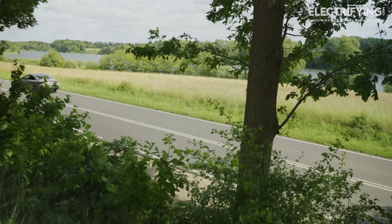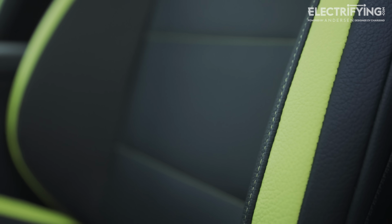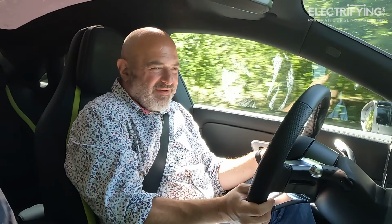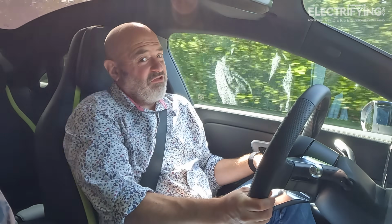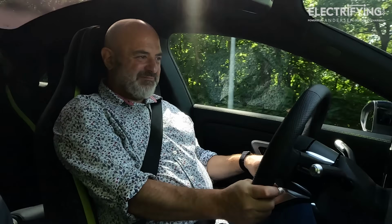Now I've been driving a while, there are a few little niggles, as you might expect. First of all, the seats, I mean, they look very nice. I'm not sure about the highlighter pen yellow accents, but that's just a question of taste, I suppose. But there's no lumbar support, so I feel like I'm at a bit of a right angle and hunched over. So on a long journey, which you could do in a car that's got a 500-mile range, I'm not sure how comfortable they'd be. And they're a bit sweaty.